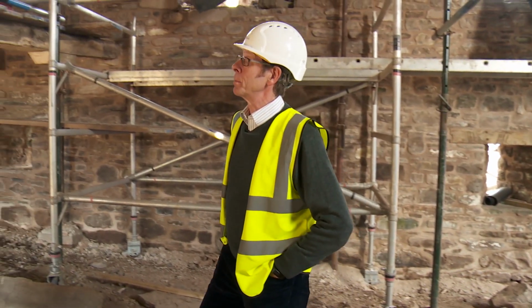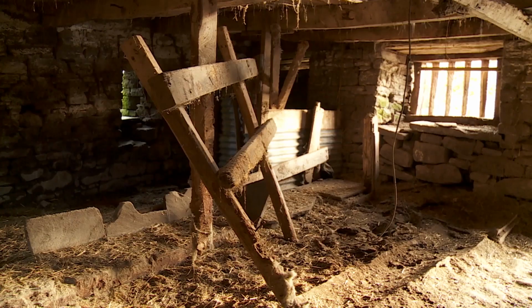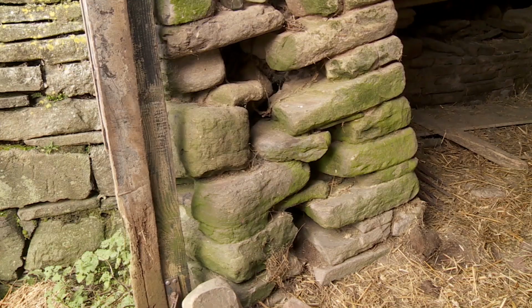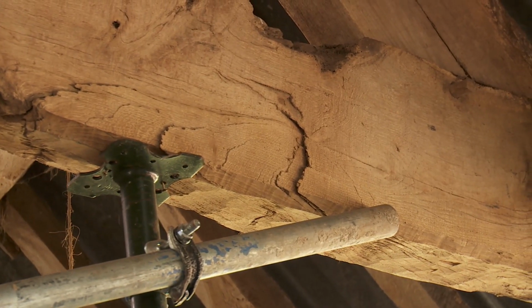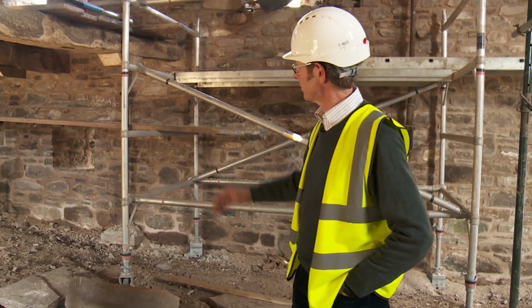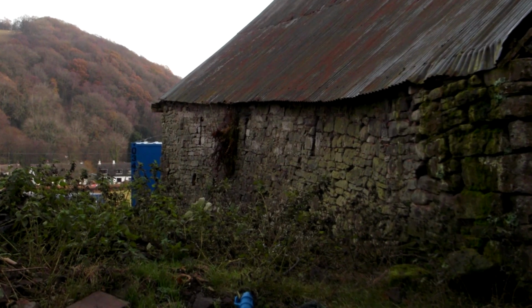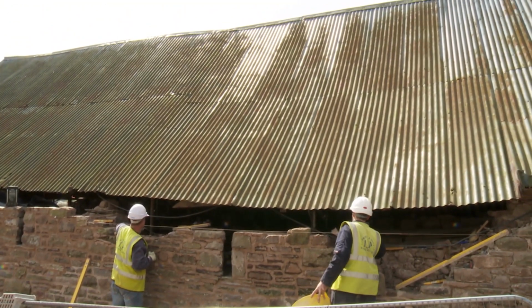Right, so this is the Beast House. This is going to be an interpretation centre. This building, like the house, has suffered from neglect. It has had some propping and shoring up over its history, but the wall behind me here on the north side had got a terrific bow in it, which was of some considerable concern to the engineer. We've actually now had to take it down to the foundation and rebuild.